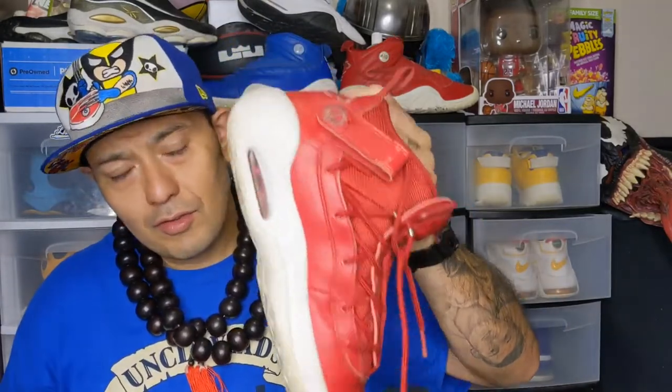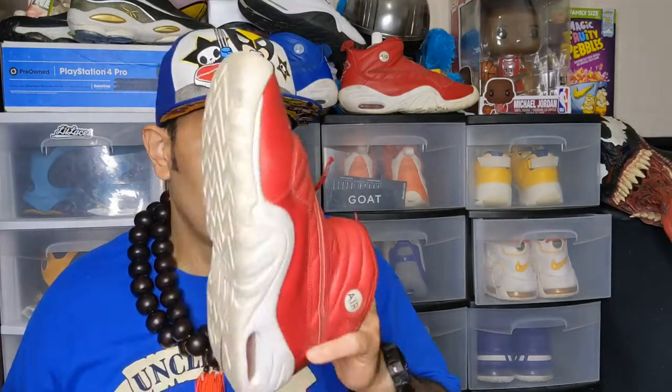Like I said, Nike, y'all need to re-release this. This is a great shoe. Iconic back in the day. If y'all know, comment. Let me know what colorway you had back in the day or what you wanted or you seen somebody else wearing. But they need to re-release these and do separate colorways.